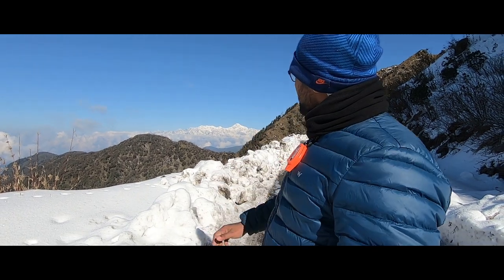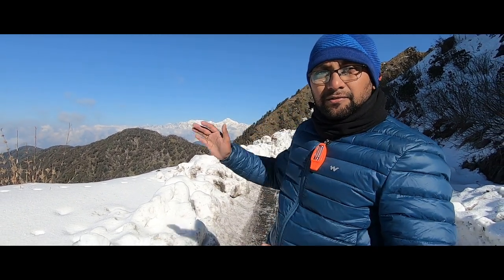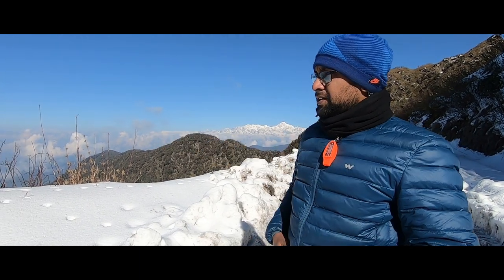We are in Zuluk, and such a nice weather to be in. The complete Kanchenjunga range is visible from here. The Silk Route is grandly viewed from this spot. So I'm a few kilometers above Zuluk, and this video is all about the Silk Route. The Silk Route meaning the route which was used hundreds of years before for trade between India and then into China and further.